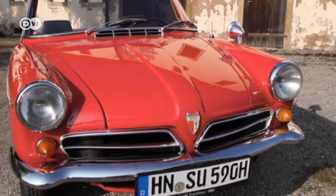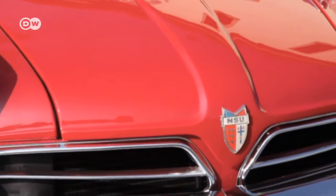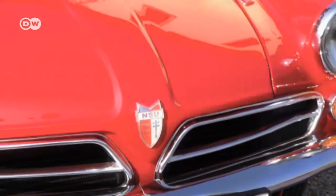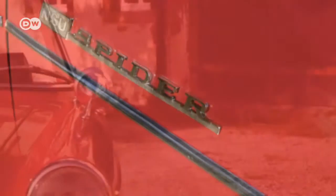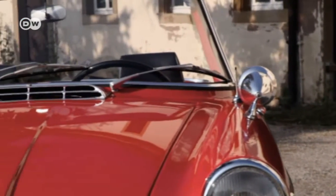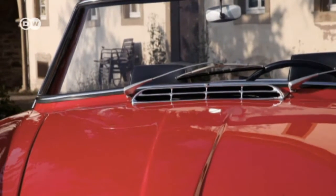The NSU Spider debuted at the 1963 Frankfurt Motor Show, and it caused something of a commotion. NSU announced it would start production within a year, with a planned 3,000 to 5,000 units annually. Loving attention to detail made it an instant classic.